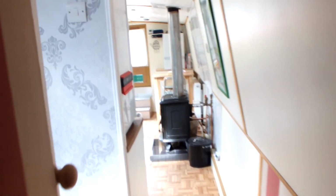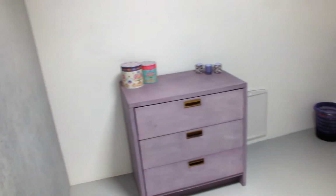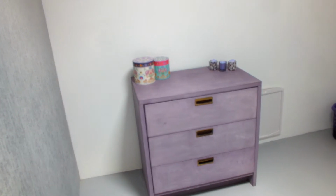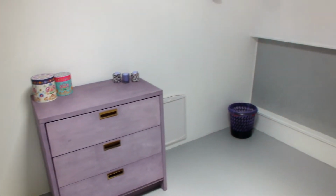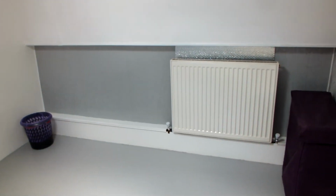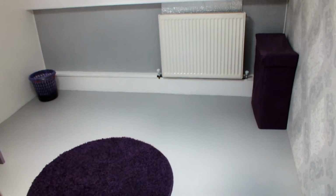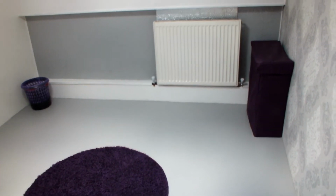Continuing to walk forward, again on the port side, we have a second cabin. It's a good size with nice light on the triple glazed ceiling. At the moment there's no bed or anything in here, so you can choose to do with it as you would wish.